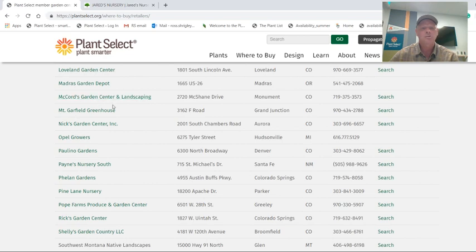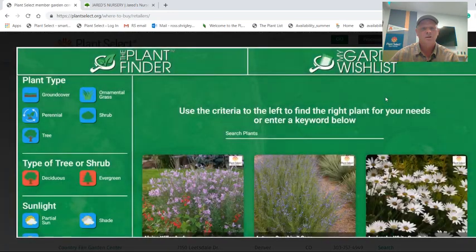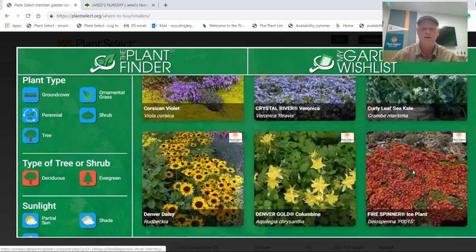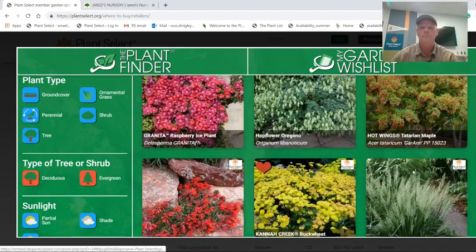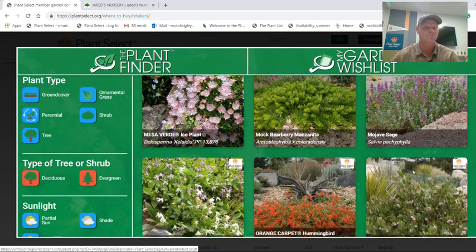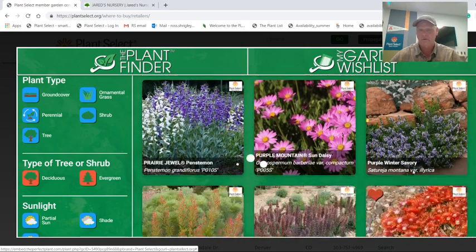But let's say you go to McCord's. McCord's recently signed up. They got their information back to me, and now I have clicked on the search button and I can see all the plants that they are going to sell this year. Now this does not mean it's an inventory sheet. What it means is it's what they plan on selling, and they may have sold out by the time you get there. But at least it narrows it down so that you don't have to filter through a lot of plants that they won't carry anyway.